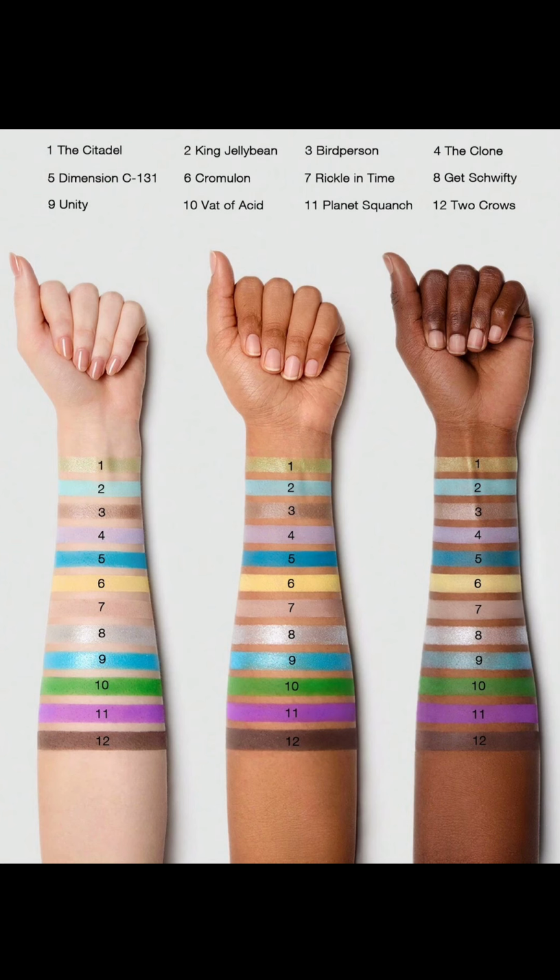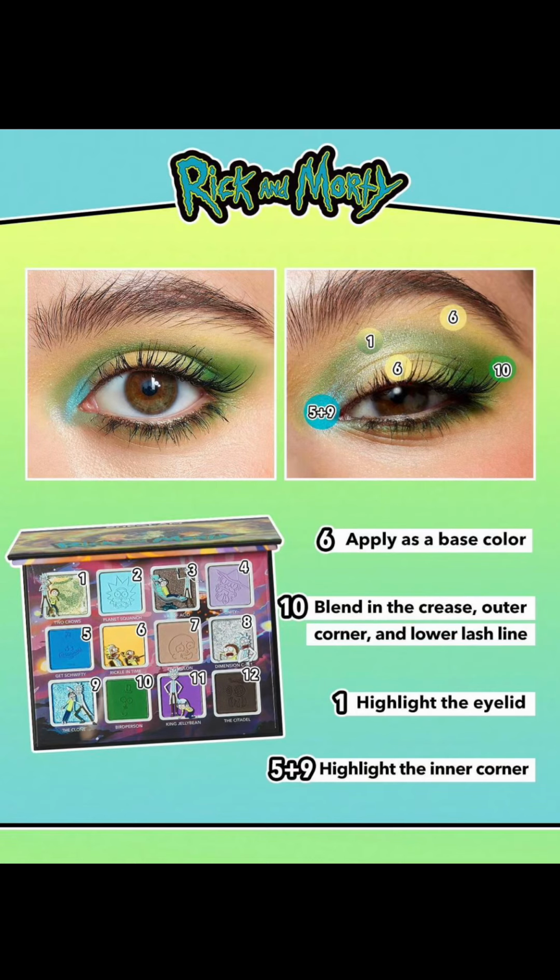Do I feel like this is necessarily that cohesive? Not really. It's okay. I find that SHEGLAM's eyeshadows are kind of hit or miss. Some of them are great and then some of them are just like a big dusty chalky mess. And it looks okay on the eye. It doesn't look like it's that easy to blend, which is something I have found with them in the past. But I mean, it's not wildly expensive. And I think a lot of people will get this because it's a collector's thing.